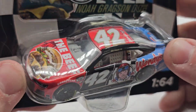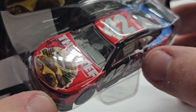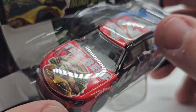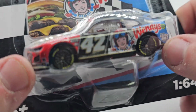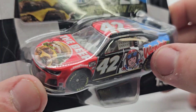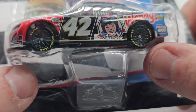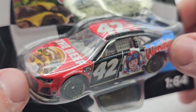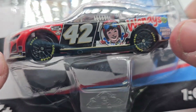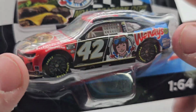And then finally, Noah Gragson with the beef. He's definitely got beef, for sure. He's got beef with Legacy Motor Club, NASCAR. But if you don't even understand what happened, to dumb it down, he liked a somewhat offensive tweet, and it ruined his career, basically. I don't know about ruined, because Legacy Motor Club sucks. In all honesty, I'm sorry, that's just how it is. I don't care who's running it. It sucks.